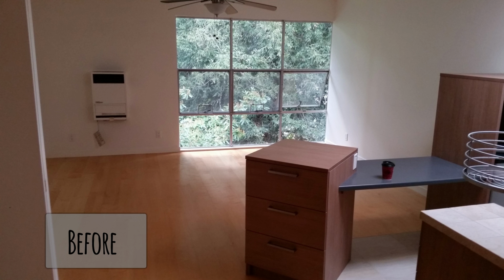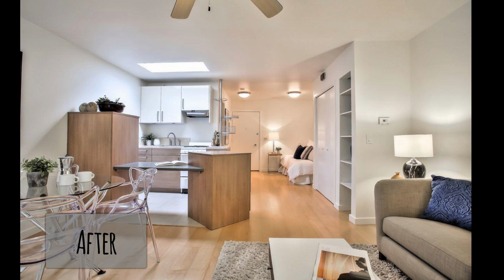Now, what was really special about this studio was that it was right in the heart of a perfect neighborhood. It had public transit right next to it, and it also had a grocery store next to it and a lot of local mom and pop shops. It was very walkable, and it even had a farmer's market that would come once a week near the property.